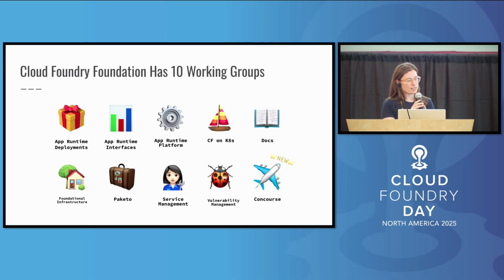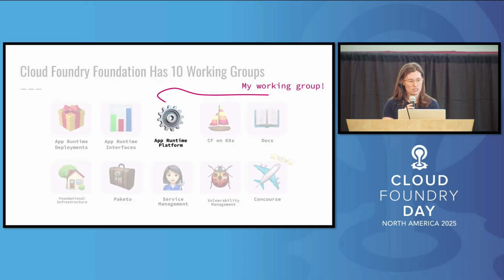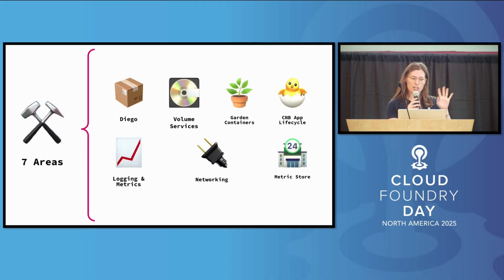So the Cloud Foundry Foundation has 10 working groups, and ARP is one of them. Each working group is broken up into areas. ARP has 7, and since I know that this audience is full of Cloud Foundry super users and operators and contributors, I know you've probably heard of most of these.